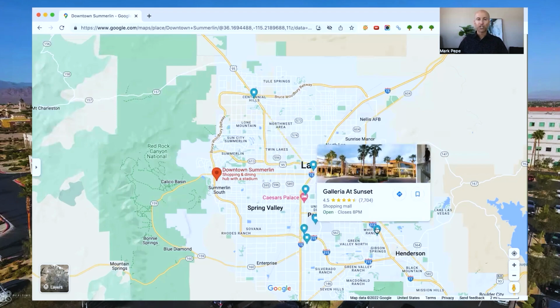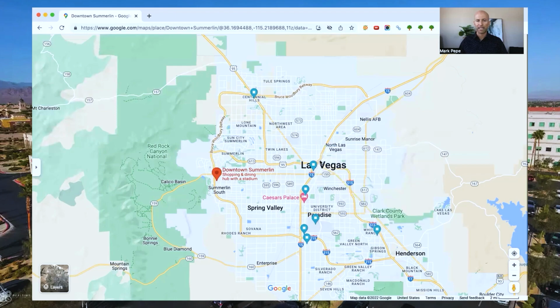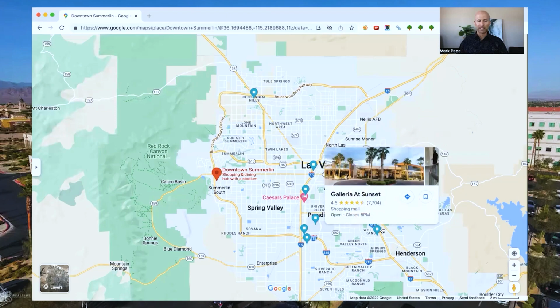Galleria is more of your traditional mall. So 2 stories, indoors, anchored by Dillard's, Macy's, Dick's Sporting Goods as well. Maybe I mentioned the furthest away, but probably about a 30 to 35 minute drive, again depending on if you hit a little traffic in Spaghetti Bowl at all, freeway to freeway access. Not bad to get to accessibility wise if you want more of that traditional mall.